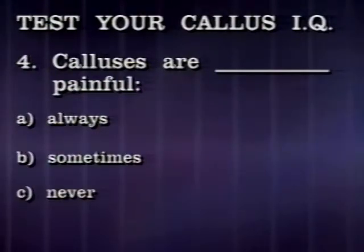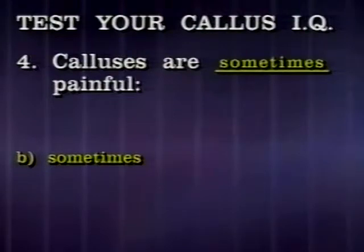I would say the answer is sometimes. Some people have calluses that don't hurt. Some people have calluses that hurt. When they hurt, that's when you should come in and see us.